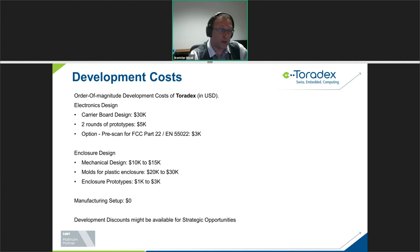Yes, we have had quotes where this $30,000 number for carrier board design was on the lowest side, it might be $20,000, on the high side, it might be $80,000, right? So you can quickly go into much higher numbers and budget needs if you have a complex device.